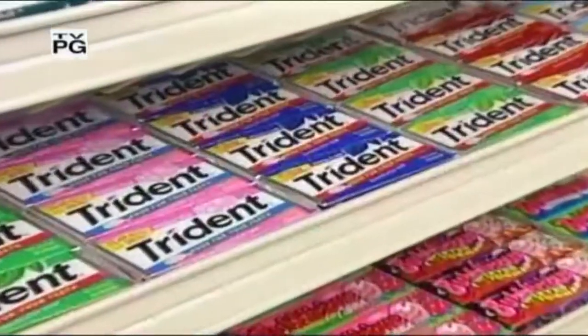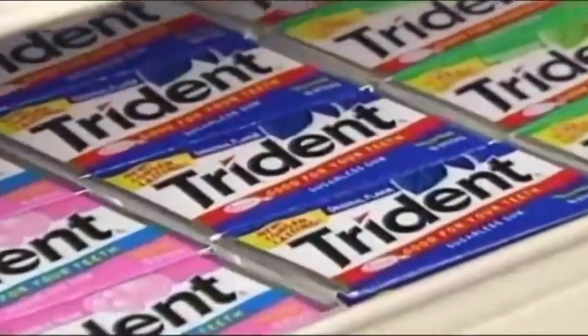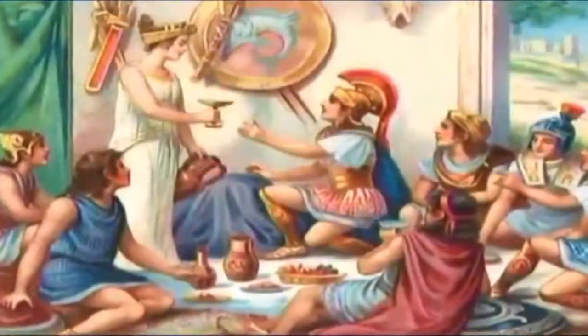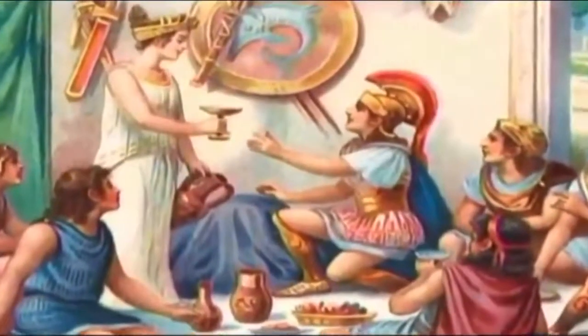Gum is becoming a very popular snack. In fact, right now it's the #1 snack in the United States. That's quite a lot of responsibility for such a small package. A small package with a big history. It goes back to the ancient Greeks.